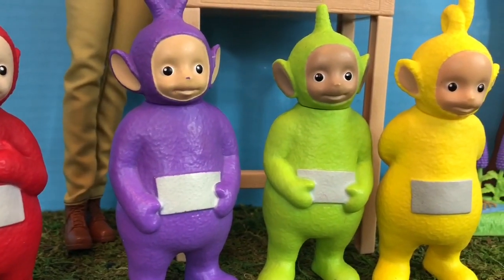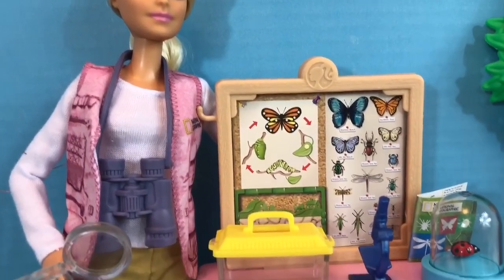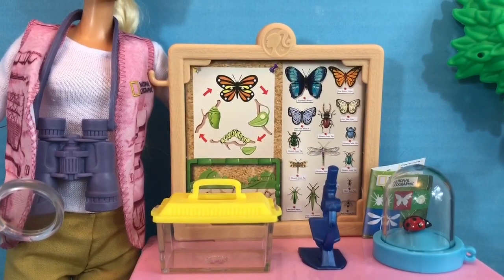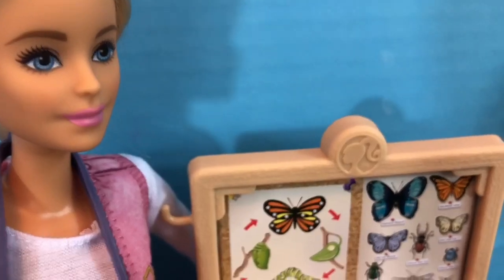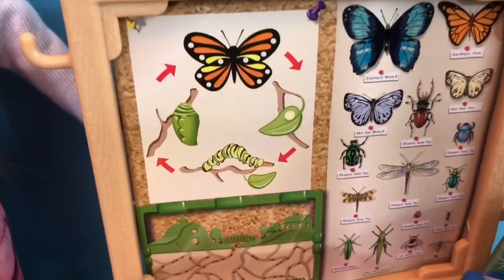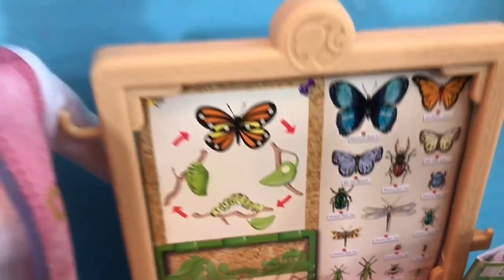Today the Teletubbies toys are visiting an entomologist. She studies insects for her job. And in particular, they're going to watch a cocoon turn into a beautiful butterfly. It starts out as an egg, then turns into a caterpillar, and then it turns into the pupa stage.